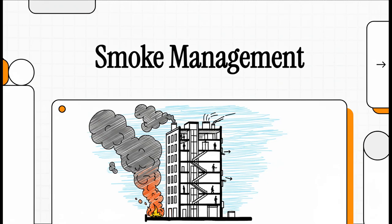Hey everyone! Today we're diving deep into one of the most critical and yet completely invisible pieces of engineering in pretty much every tall building you've ever set foot in. We're talking about the unseen architecture that's always on standby, ready to keep you safe. So let's just jump right in with a really important question.